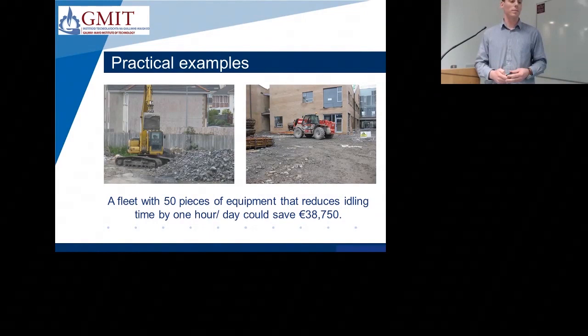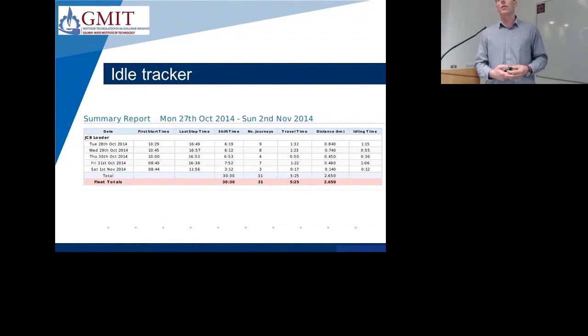To look further into that, we got an idle tracker installed on one of the machines on site as a trial. It was a GPS-based system, to track the idle time of the machine. You can see here, the third column in gives the shift time, so roughly 6 to 7 hours. And we found that the idle time of each machine was on average about an hour for every 6 hours worked on site.